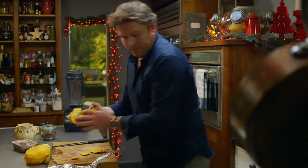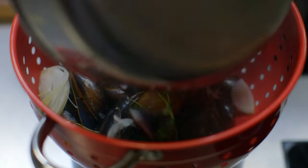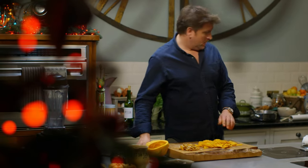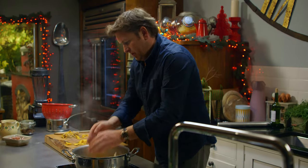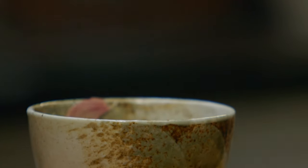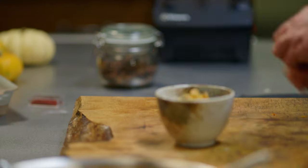In the couple of minutes it takes to peel your pumpkin, the mussels will be done. Drain them, but keep the cooking liquor for later. Then get back to de-seeding and chopping your pumpkin before frying an onion in a little bit of butter. Then we can add this diced or sliced pumpkin. Now, you can keep these seeds. You can use these on salads, mixed together with a little egg white and salt and baked in the oven. You get a nice sort of snack that you can have around Christmas time, so don't waste them.